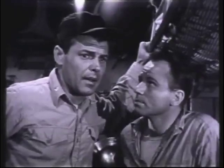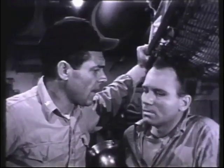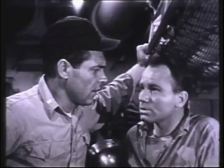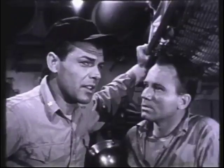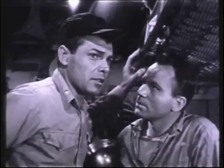Tompkins. Yes, sir. You think you could move him up to the conning tower? You can put him in my chair. Well, we could rig a sling and lift him up through the hatch. Do it then. It'll give him something to think about. Where are you going to sleep, Captain? We've already got somebody in your room. I'll make out. Don't worry.